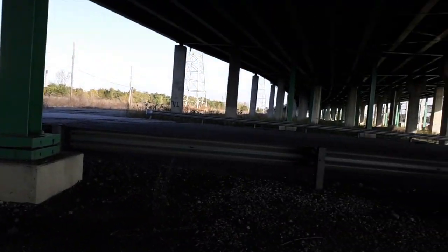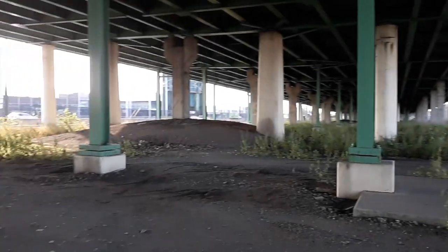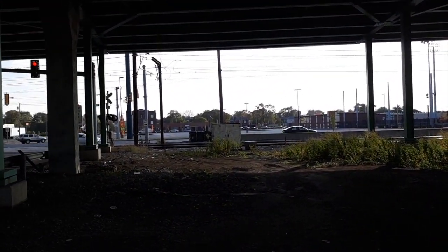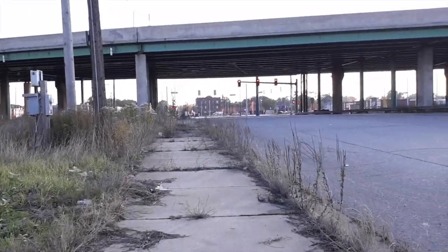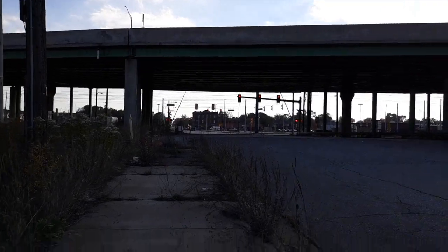Excuse the wind, we're getting closer to Lake Michigan and the wind is kind of brisk out this direction. There's a South Shore train coming. I want to see if I can catch it from this side of the toll road.